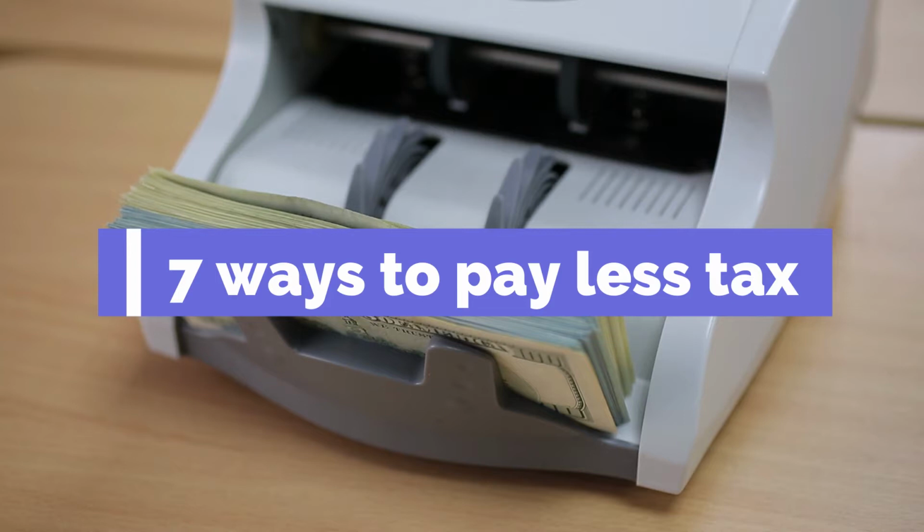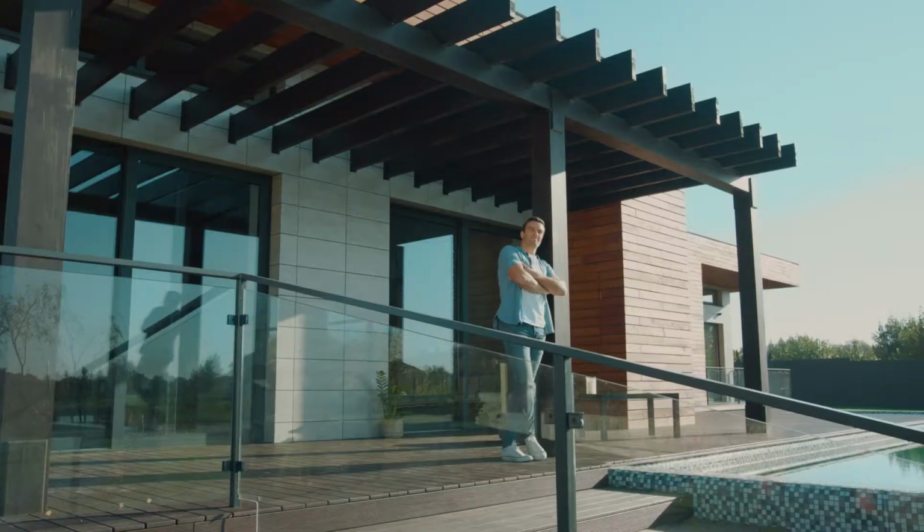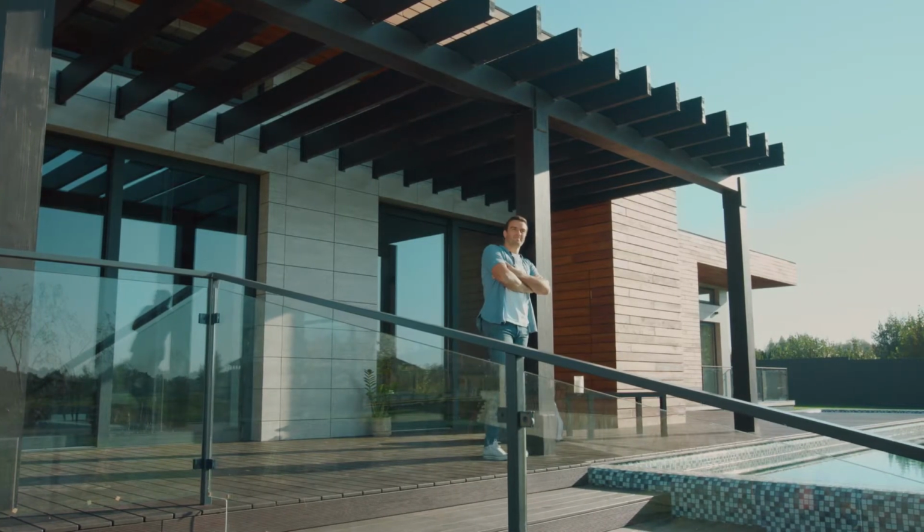Today, we're going to talk about 7 ways to pay less tax. Make sure you stay till number 1, as you don't want to miss any step.